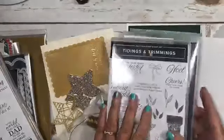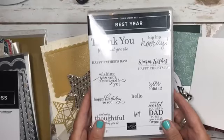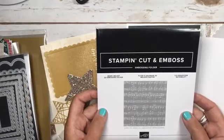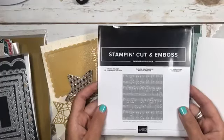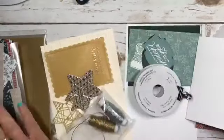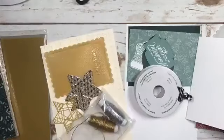Tidings and Trimmings in the annual catalog, so available now. We're also using Best Year, which is a cling stamp set, also available right now in the annual catalog. Something new I just got actually, Merry Melody 3D embossing folder. It's going to be a lot of fun to use. And scallop contour dies, available now. Tidings of Christmas 6x6 paper pack. This is also available now.